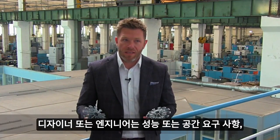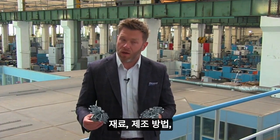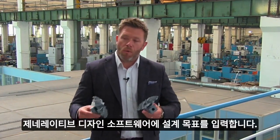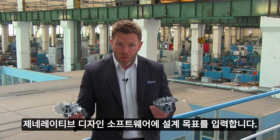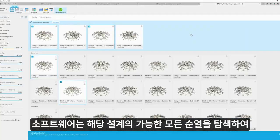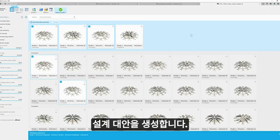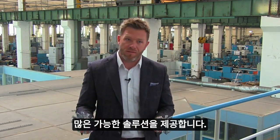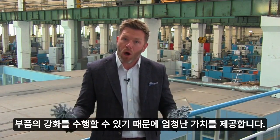Generative design is Autodesk's computer-based design exploration technology. Designers or engineers input design goals into our generative design software, along with parameters such as performance or spatial requirements, materials, manufacturing methods, cost constraints. The software explores all of the possible permutations of that design, generating design alternatives. It tests and learns from each iteration, providing many possible solutions. This provides tremendous value to our customers because it allows them to explore new product design creation methodologies and also part consolidation.